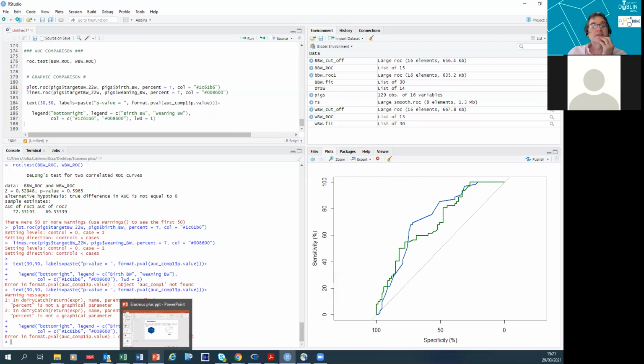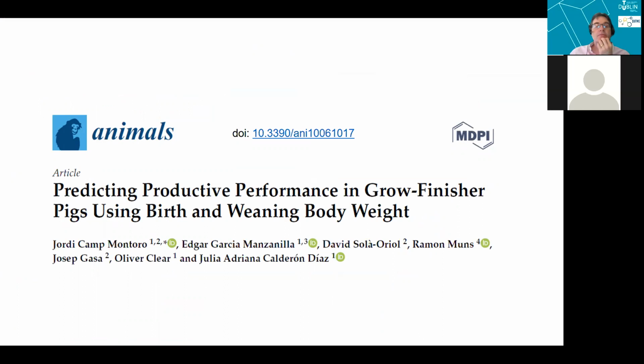So then maybe, to finish this up, if somebody wants to read more about this study and what else we did, because we did more things, this was published last year. It's part of the thesis of one of our PhD students. You can find it in this link, or you can send me an email and I can send you the paper.